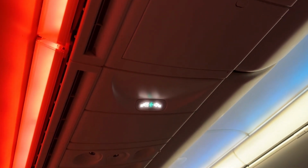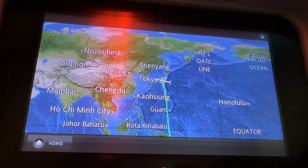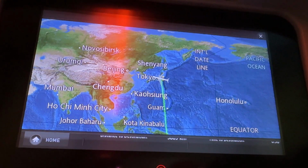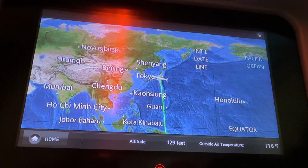The turnaround time in Narita was fairly short, which explains why my tray table was dirty. I don't think they even cleaned the plane for the turnaround here. The food offerings are the exact same thing on most of their routes, which I believe would save them a lot of money by both buying and cooking.